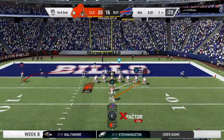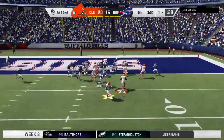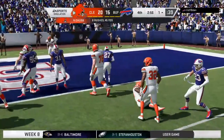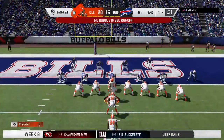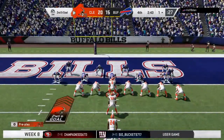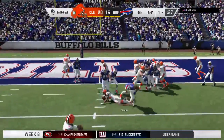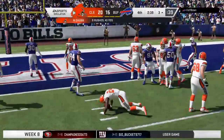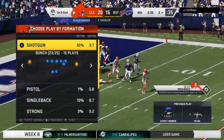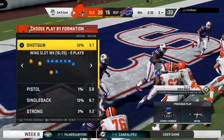Perhaps you go right back to him. Don't need the distance, but maybe he can pay things off after a big effort. And no signal yet. I don't think he got in. He didn't. They'll mark him at the 1. Call it no gain, and it's going to be second and goal. They'll try again with Chubb. And he is going to be stopped cold behind the line of scrimmage. The second down play results in a loss of 2 yards.